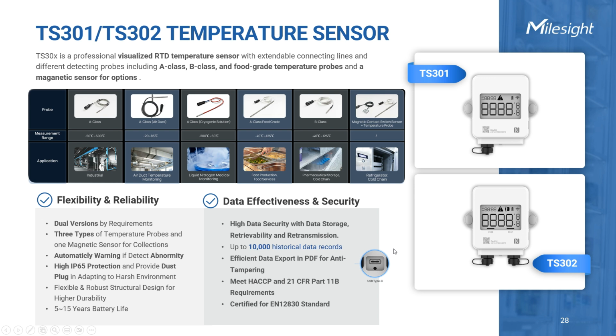In addition to being GxP compliant, both sensors meet 21 CFR Part 11 requirements, are certified to the EN 12830 standard, and are suitable for food applications if you choose the A-class food-grade probe. There's also an optional thermal buffer bottle filled with glycol if you need it. You can power these sensors either with batteries or via a Type-C USB connection. Depending on how many probes you connect, the battery life can last anywhere from 5 to 15 years.